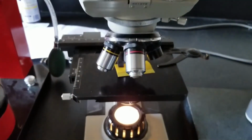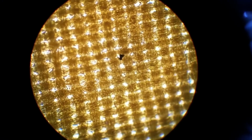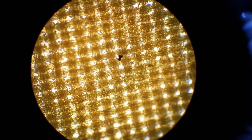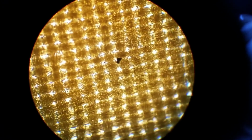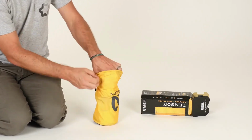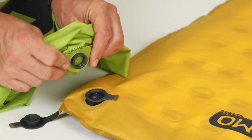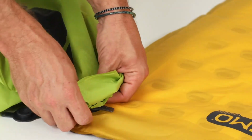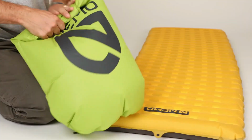Our super plush polyester is made from threads that are treated with a pressurized air process that softens fibers before they are woven into fabric, ensuring an even quieter night under the stars. Each Tensor includes Vortex, our efficient new pump sack that minimizes moisture entering the pad and enables rapid, easy inflation, saving your lungs after a long day on the trail or at high elevation.